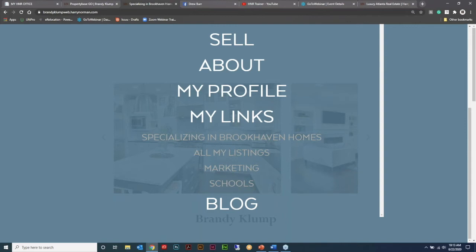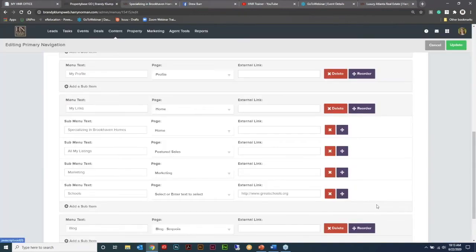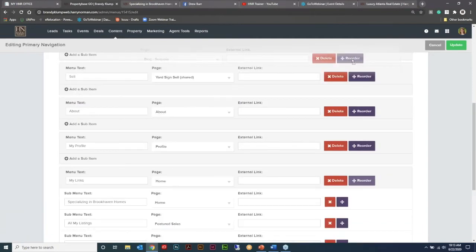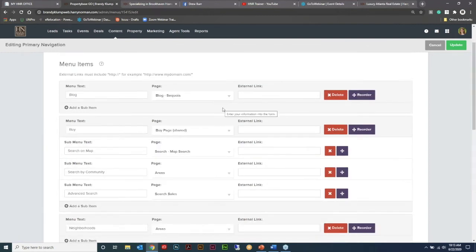The main thing that you can do in this scenario, if you come back to your menu that you're on, content menu, and you go to primary navigation, you can click on edit, and you can actually move your item. See how it says reorder right here, this purple button? You can actually move your item up the chain just by clicking and dragging. And you can move it to the very top if you want your blog to be your very first item. So you can really arrange where your item is on your navigation. And then you would click update.